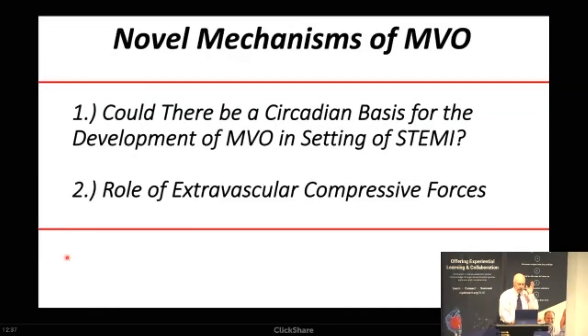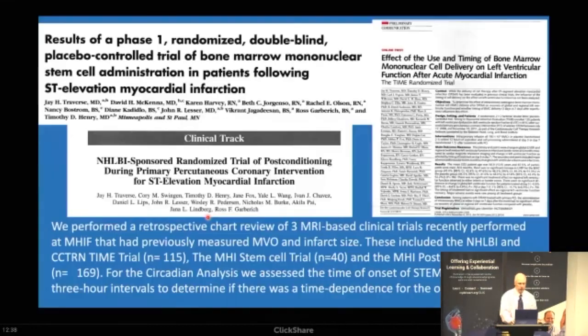Now finally, just to conclude, I want to talk about a couple of novel mechanisms of MVO that we've been investigating with our summer interns who have been great. And so the first thing was, could there be a circadian basis for the development of MVO in the setting of STEMI? I showed you earlier that there's a circadian basis for infarct, there's a circadian basis for coagulation factors, so maybe there's a circadian basis for MVO. And then also, what's the role of extravascular compressive forces in modulating microvascular obstruction?